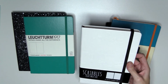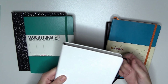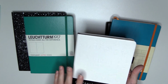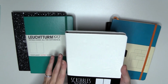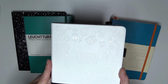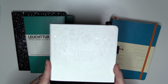Then we have Scribbles That Matter. Now this is a new one for me. I've never used one of these before. So this is another, again, hard cover. This is actually all vegan friendly, this book, which is a really unique thing there. It comes with a design, let's see if you can see that better. Yep. It comes with lots of pretty patterns embossed all over it. So it's a really, really nice cover.